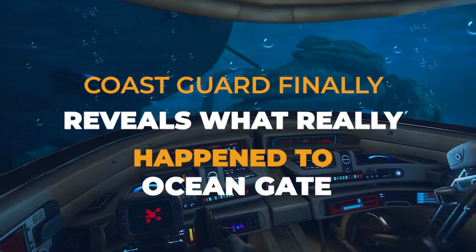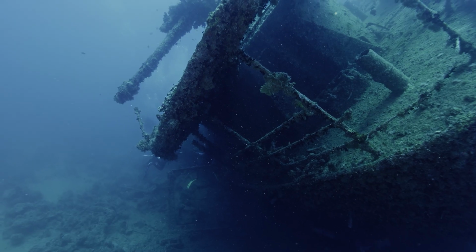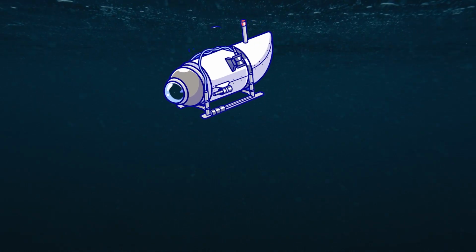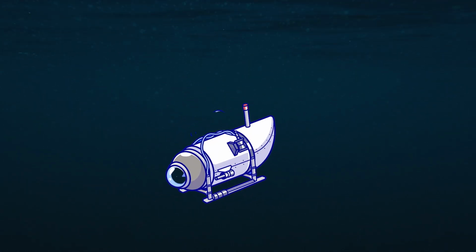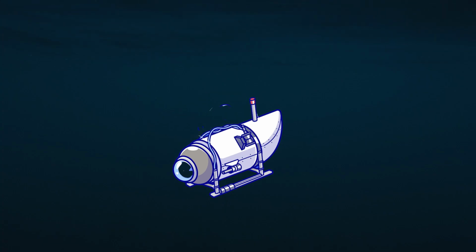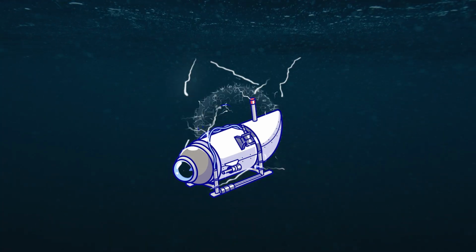Looking out of the single porthole, the crew saw nothing but darkness as they headed down toward the Titanic. They felt excitement. Pressure built on the sub. Suddenly, a deep groan echoed through the hull, followed by cracking sounds. In an instant, the Titan imploded, giving them no time to react.